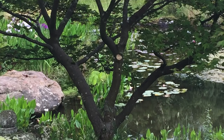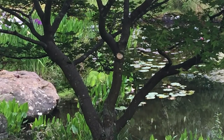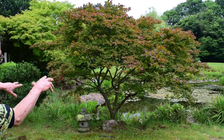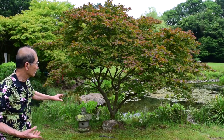The secret is to show the trunk. As in bonsai, you need to show the trunk, which is like the body of the tree. Showing the trunk makes a big difference. So this is what I've done. Just cutting a couple of branches off enables me to look through the tree and get a view of the pond. Showing a little bit of the scenery behind is part of the art in Japanese gardening.